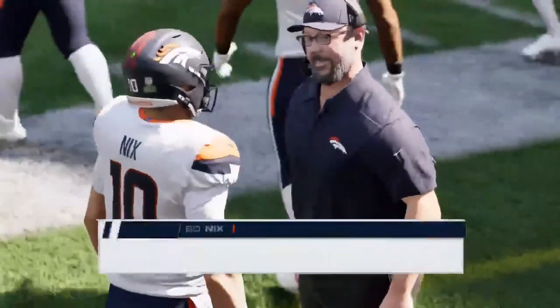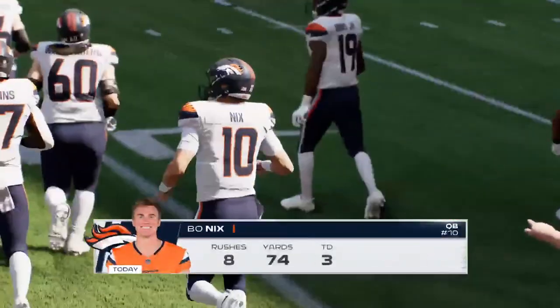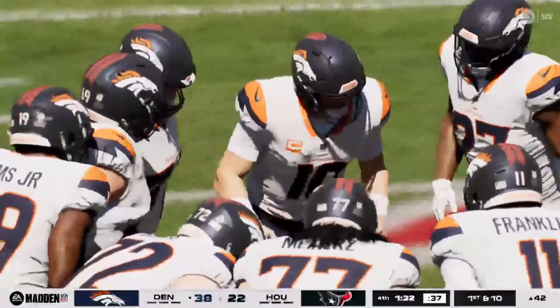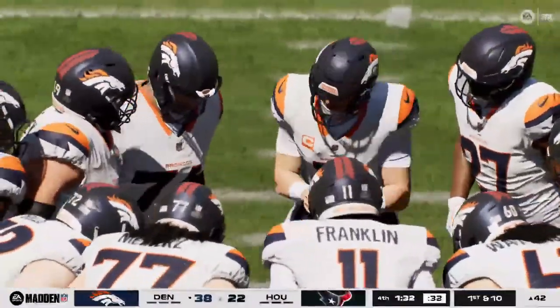The visitors' offense and their quarterback headed out for this next possession. And this defense has got to be at its wits' end, trying to come up with ways to keep him contained. He's had so many opportunities to tuck it and go, and he's turned a number of those opportunities into big plays.